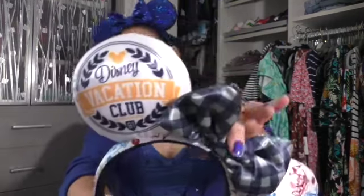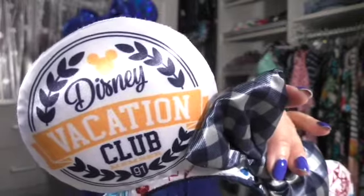This pair I got from a friend. It is the Vacation Club ears. I wore these to Moonlight Magic in, what was that, February? At Epcot. Then I have two Aulani pairs. This one my sister got for me and we actually got the shirts to match it when we were there, but they didn't have the ears and she found these and I just cannot believe it, with a Goofy on the front.